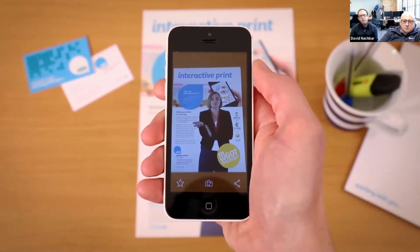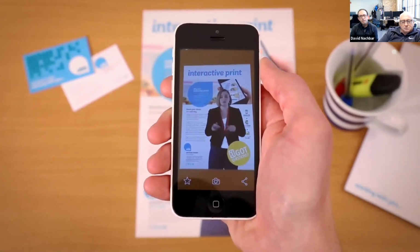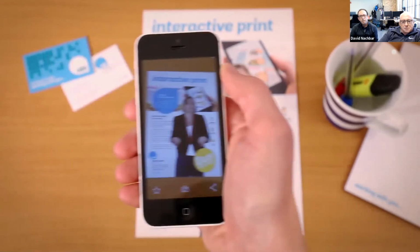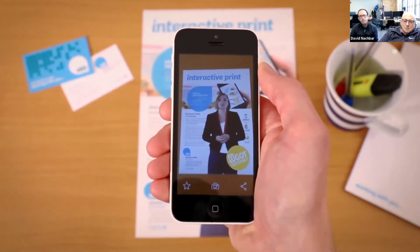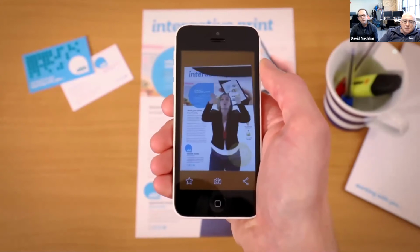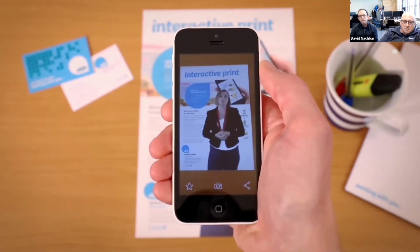This is interactive print, also known as augmented reality. It's pretty cool, right? If you have a look at the paper underneath, you'll notice that the image isn't moving, and yet here I am speaking to you. It doesn't matter if you cover up half of the page or turn it upside down. The image will still keep moving.